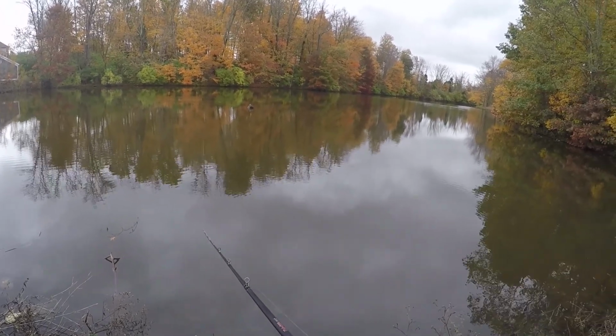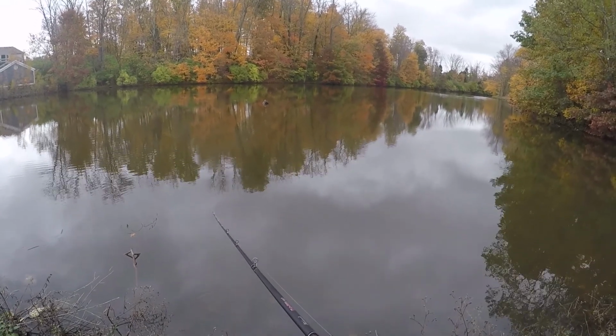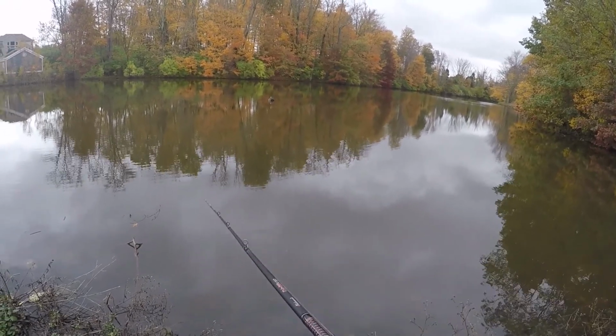Because the issue is, if I use a deep diver here, it's only like 4 feet. The deep divers go between like 8 and 12 feet, so all you're gonna grab is moss and leaves. This square bill dives 4 feet, so in my opinion, it's a good bait to use.